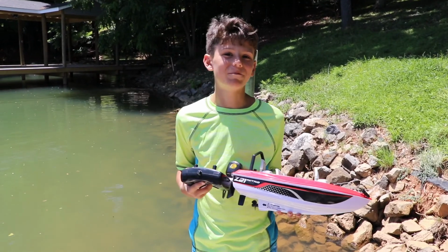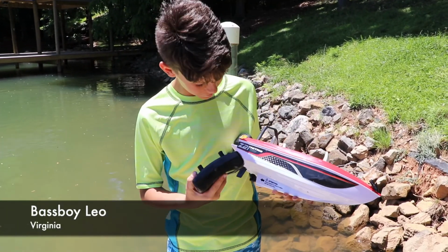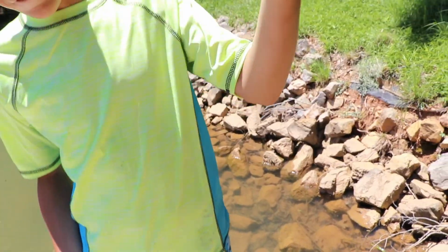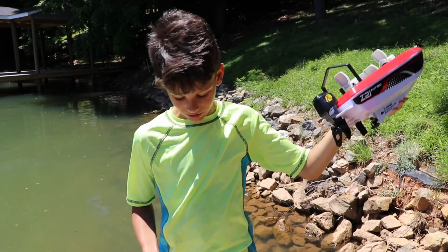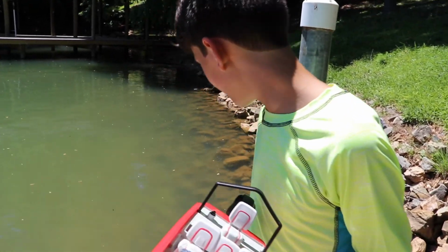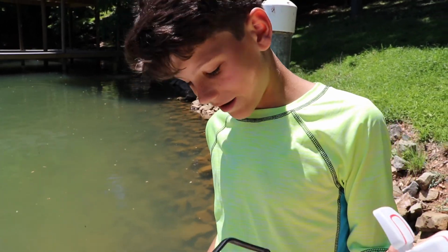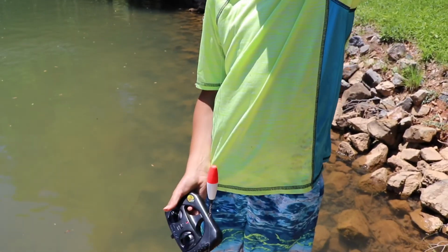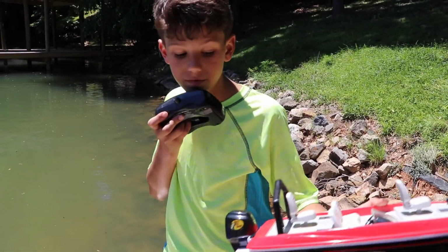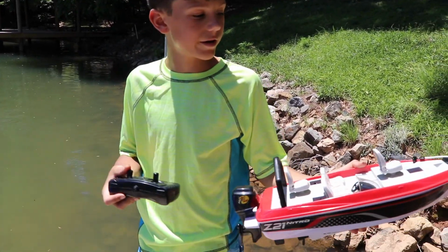Well, I'm back here at Smith Mountain Lake, and today we are going to be fishing with the RC boat. The RC fishing boat, actually. It's got the controller and fishing line. So the idea is you can put the boat in the water, it drives out, this bobber starts to move, and yeah, it's fishing, and you just reel it in with these. Or then turn it like that.